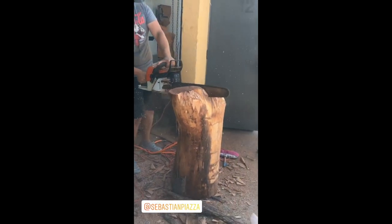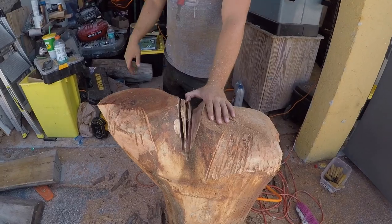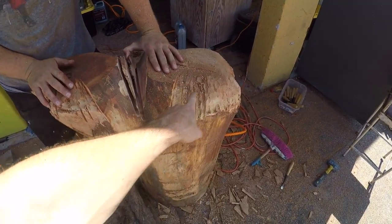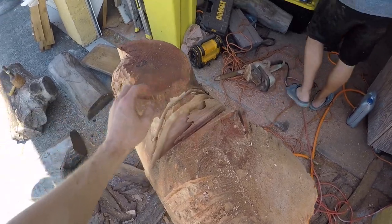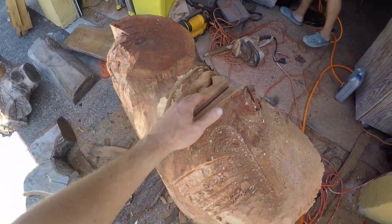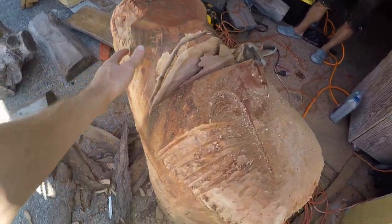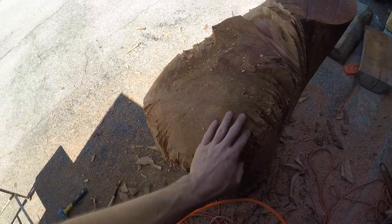He just went all the way through the middle. I didn't know how that was gonna work, actually, because I asked you about that earlier. I guess that's how you do it. Just take a huge chainsaw to the middle of it. So that's the little cap right there, and the big cap. We've already started to sand down, I guess.